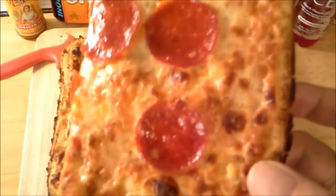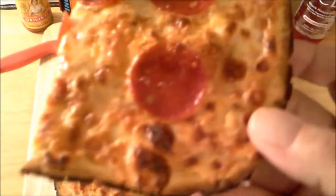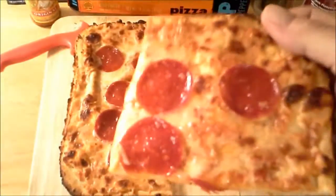Outer crust. They say they fill the box. Yeah, they fill the box with crust. You know what I'm saying? There's not a lot going on in that outer ring there.